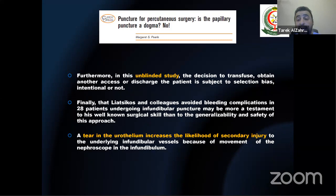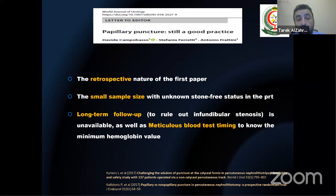And again, she mentioned something very nice here, that these results reflect the level of expertise of our colleagues in Greece more than the generalizability and safety of the approach. They are experts. As Dr. Wissam mentioned to me, they sometimes do 9 PCNLs in one day, and that is extraordinary for anybody. Another group from Italy mentioned probably the same thing. They were thinking about the sample size and a few things.